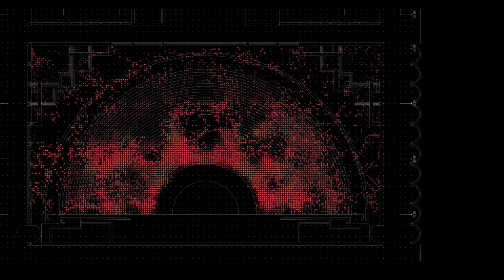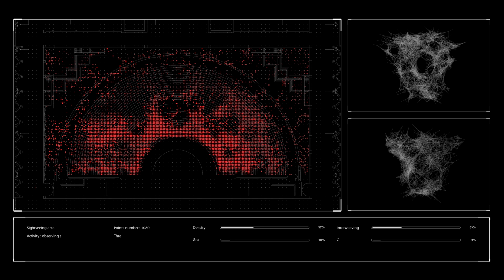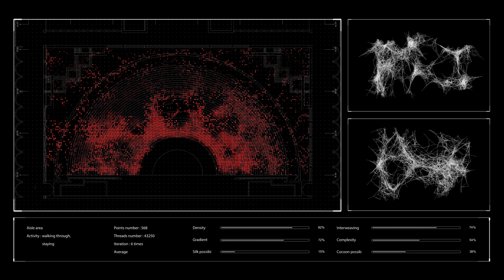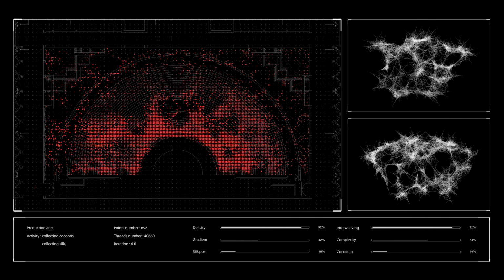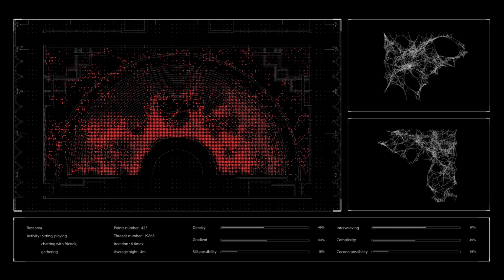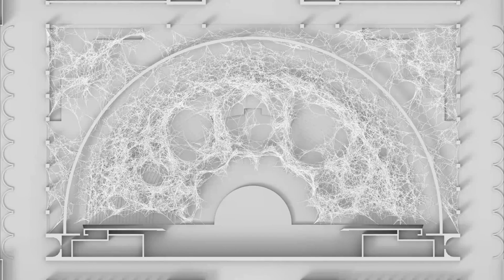The thread substrate is mainly divided into production, sightseeing, experience, and breeding areas according to the height, density, and complexity of thread distribution. A variety of activities take place, such as collecting cocoons, photographing, sightseeing, and feeding silkworms. In this sense, we have successfully turned the hypothesis into a strategy that mobilizes silkworms' metabolic process in speculative design at a scale that crosses the architectural and urban ones.